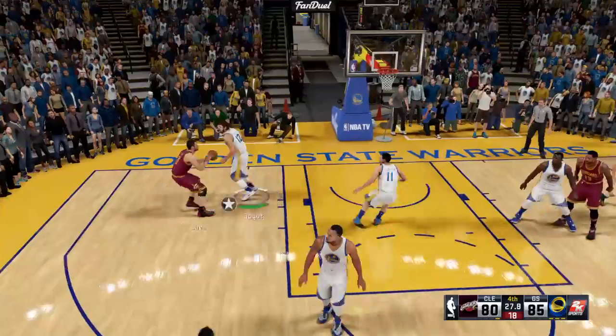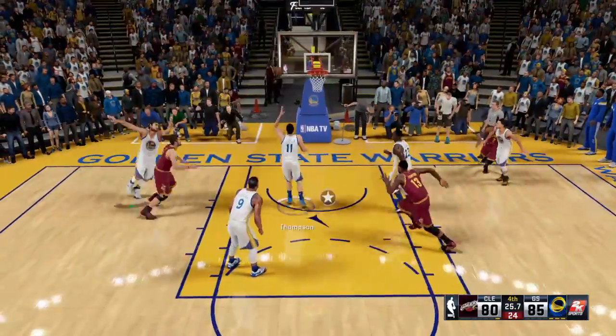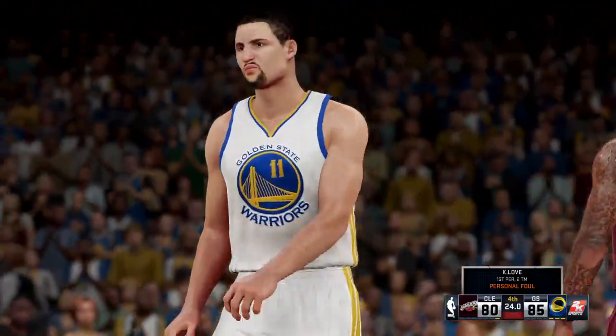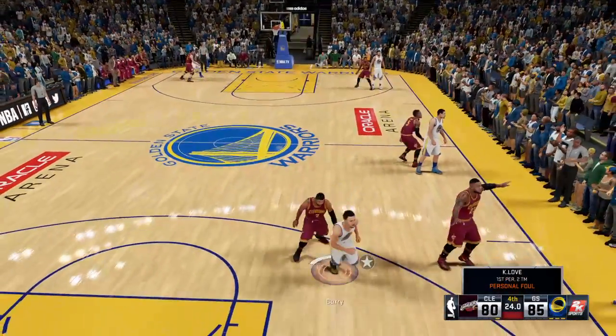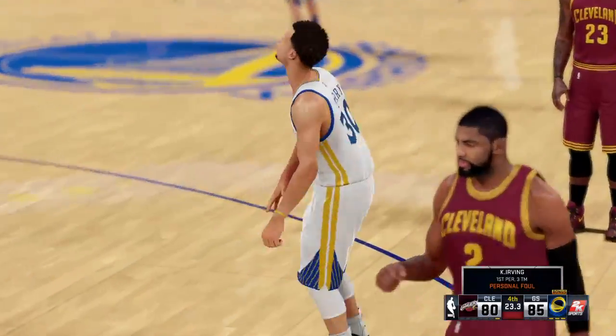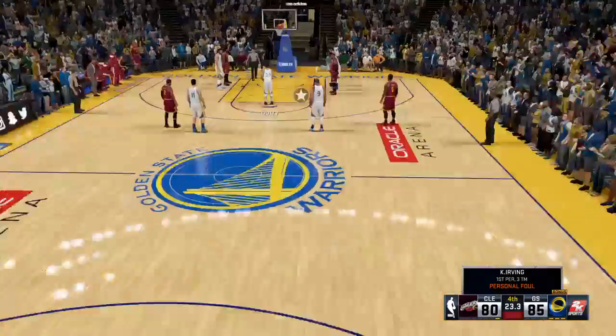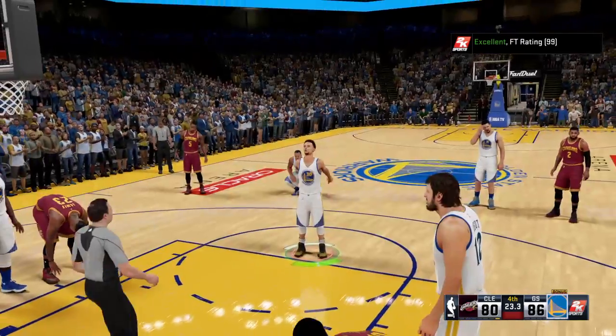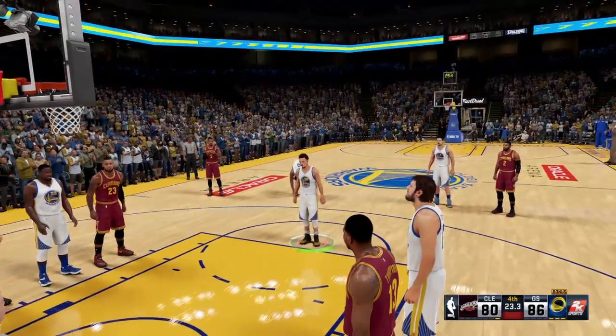Left side, Love. Nice D from Bogut. And an intentional foul right there. That's his first personal foul. 23 seconds left to play here in the fourth. And now they decide to foul intentionally. That's his first personal foul. Good on the first, and that increases their lead to 6.